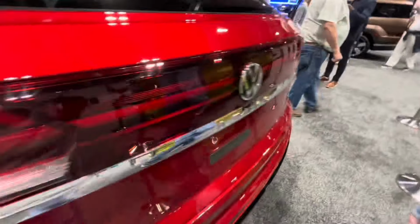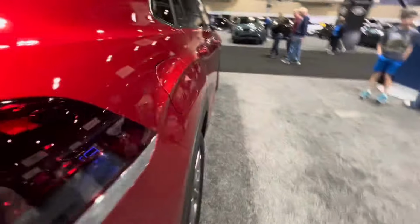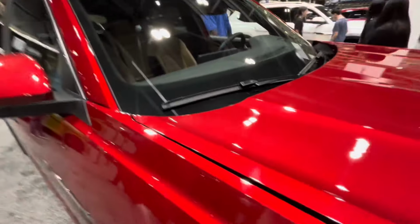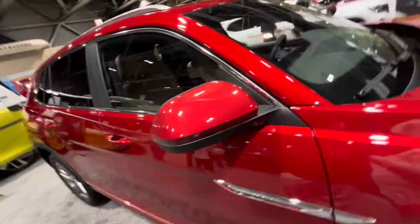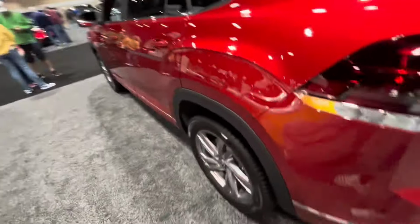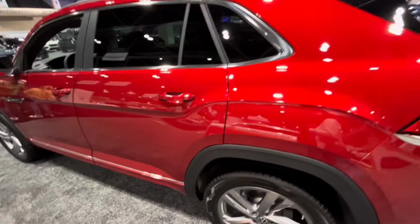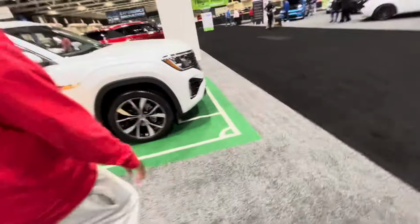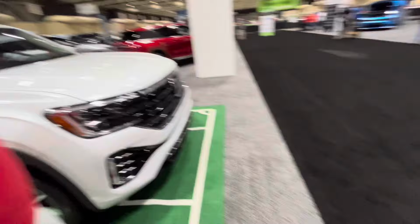How much is this one? Let's find a price. I don't see a price. Okay, no price. $52,000 for this one. It's a contender. I like this, even the red color. Is that Cross something? It's a Cross Sport. Alrighty, I'm gonna put that in our mental Rolodex. The Lincolns are next.